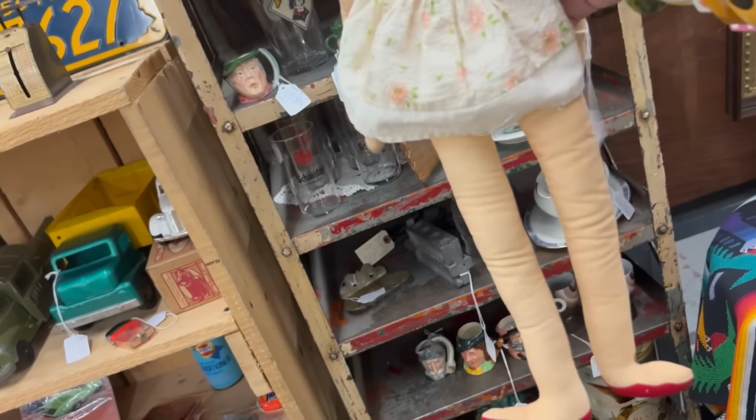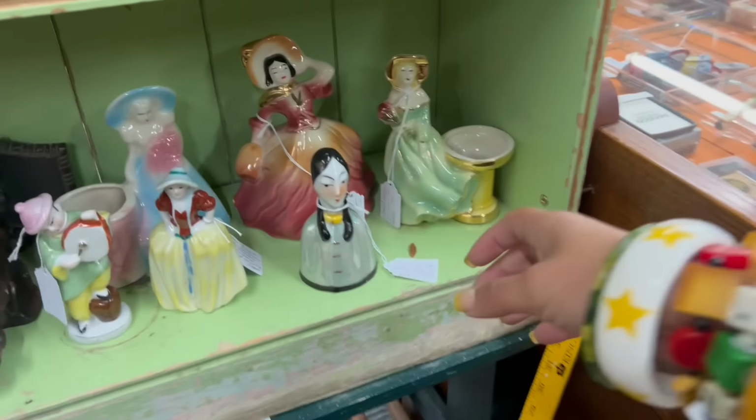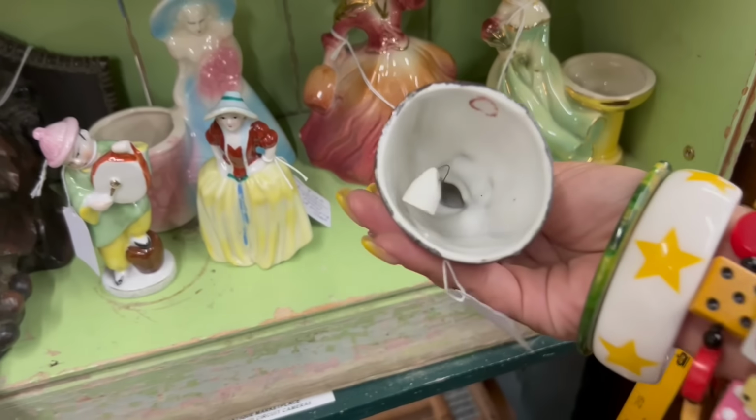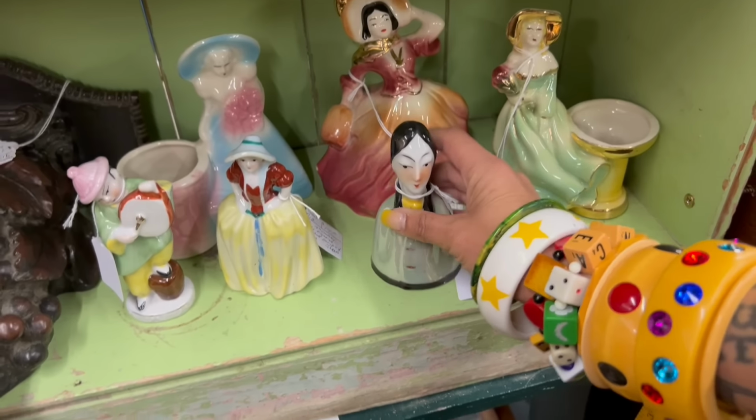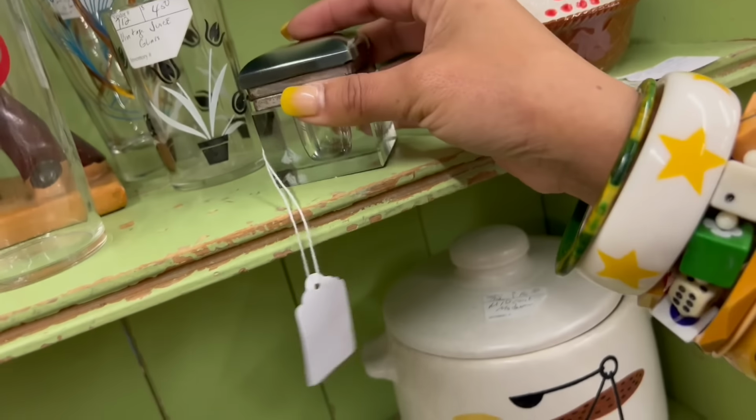She's fantastic. I don't want to leave that behind. The only problem is my budget. I've really kind of tanked recently. That's a neat bell. So I'm trying to stay clear. It's a nice little inkwell.